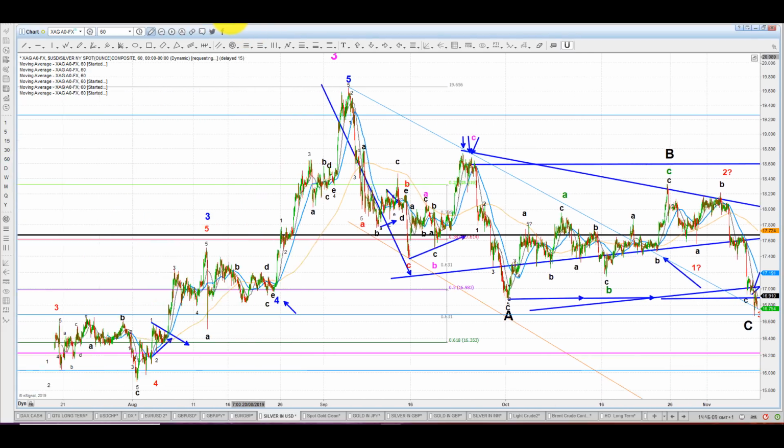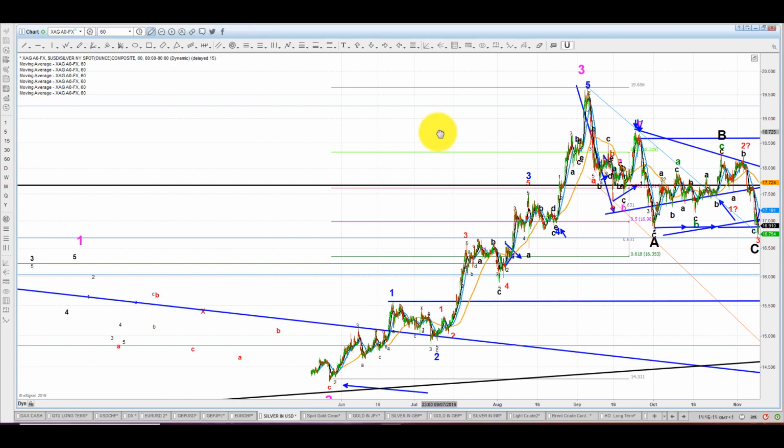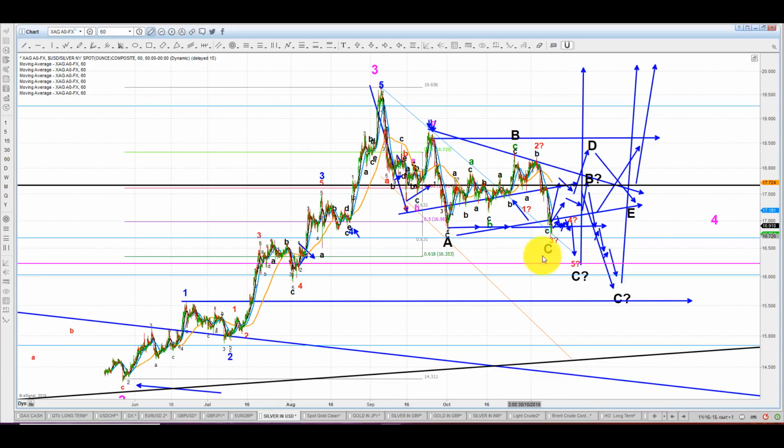That is the 60-minute scale. 60-minute scale with the various options that I mapped out for you yesterday. One of them, at least one, is completely knocked off by now, given the continuation of the price action that we have seen on Friday.